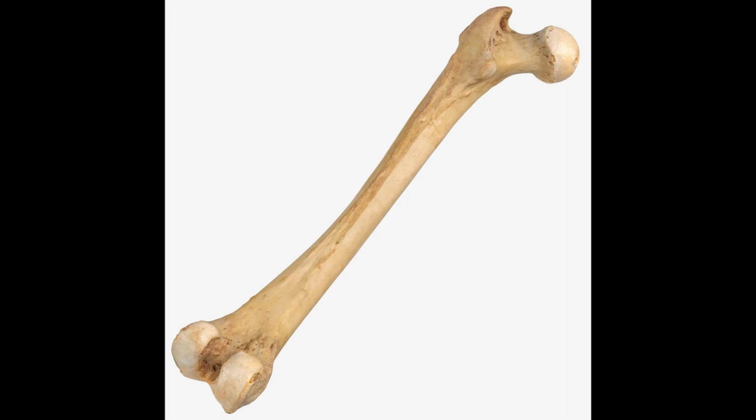Face. What's the first sound in face? Let me hear you. You got it. Bone. What's the first sound in bone? Let me hear you. You got it. B, b, b, b. That first sound is what we hear first. It's the beginning sound. Say b, b, bone.